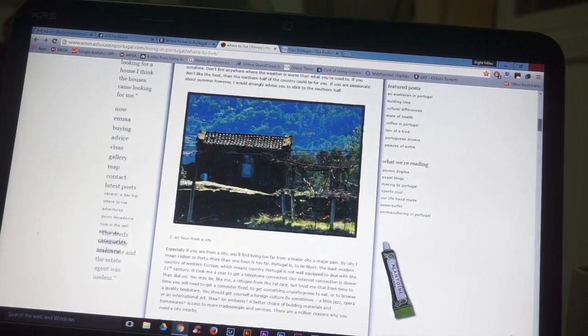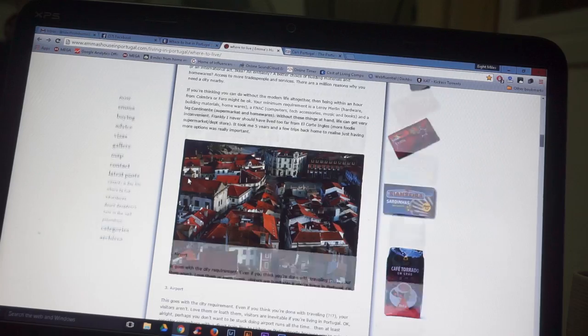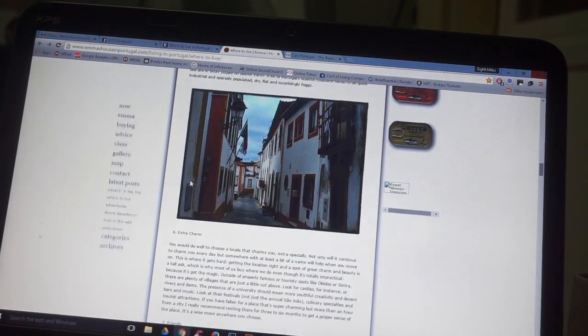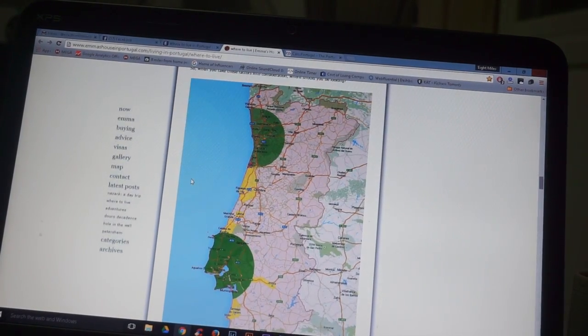So I want to know what to expect in a few ways, but I don't want to over research it because that's when things get tricky. Quite useful information about the weather and the infrastructure and getting builders and medical care, just generally where to live if we were to choose to live there.